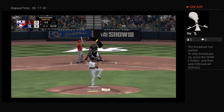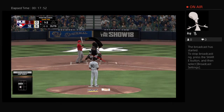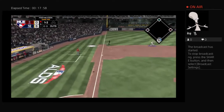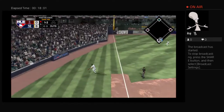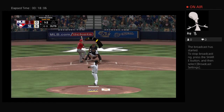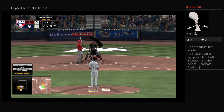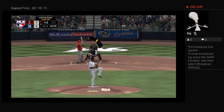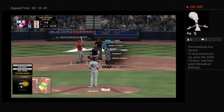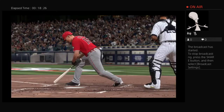From the windup, the 1-1 pitch. Takes a knee-high fastball. Popped him up. Longoria in foul ground. And this will not be caught. It's a foul ball. The 1-2 is a swing and a miss. That's strike 3.